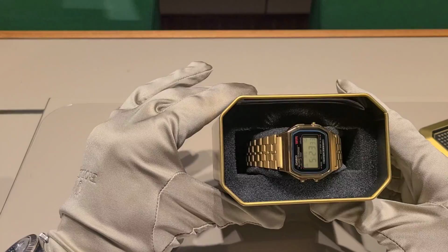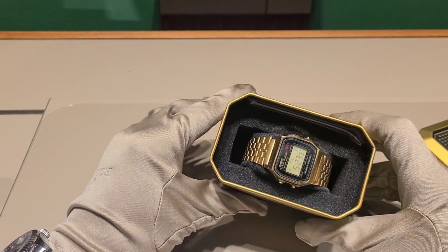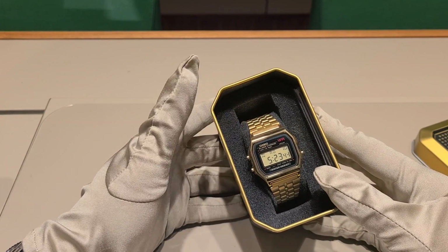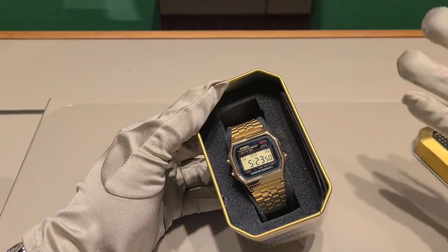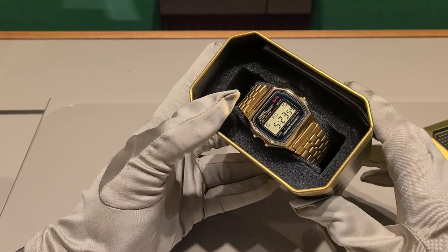Like I said, CASIO was a Japanese company that was founded in 1946. It was founded a little bit after World War II. And also, the founder was named Tadao Kashio. So I think that's how the last name was changed, with some letters, into CASIO.